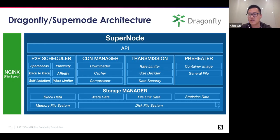When Harbor sends a request to the supernode's preheat API, the supernode will react to download the files from Harbor. Download the images from Harbor to cache them into the CDN manager.